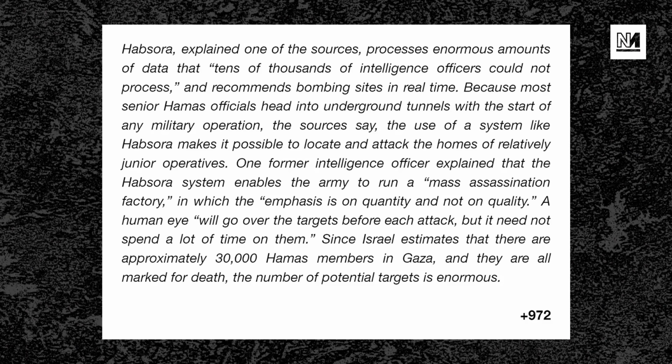Habsora, explained one of the sources, processes enormous amounts of data that tens of thousands of intelligence officers could not process and recommends bombing sites in real time. Because most senior Hamas officials head into underground tunnels with the start of any military operation, the sources say, the use of a system like Habsora makes it possible to locate and attack the homes of relatively junior operatives.